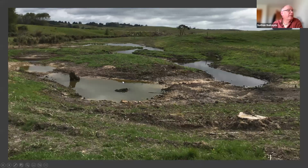Again, another wetland we did in Northland. This was for both biodiversity and a little bit for water quality, but you can see the lay of the land where we have water coming in.